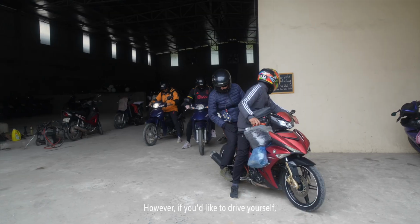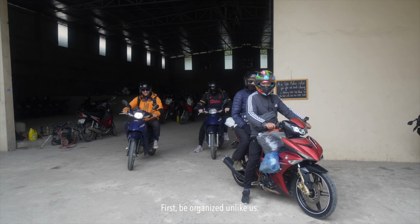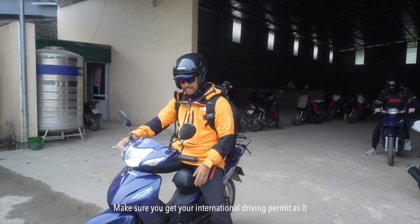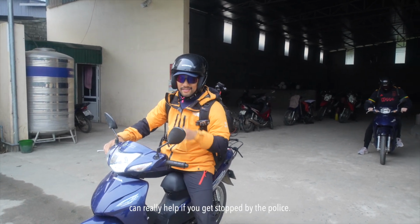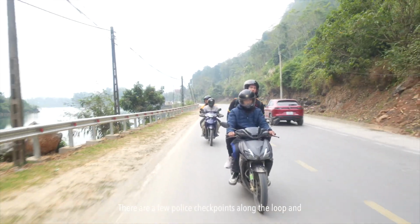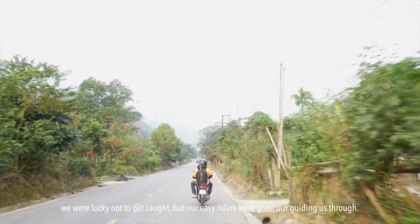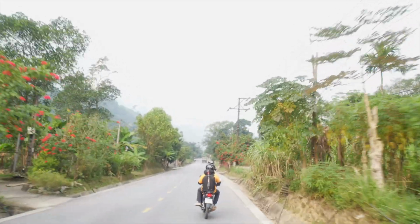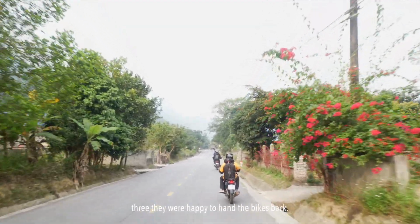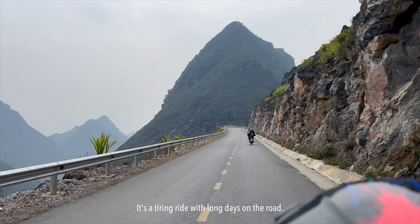However, if you'd like to drive yourself, there are a few things to keep in mind. First, be organised, unlike us. Make sure you get your international driving permit, as it can really help if you get stopped by the police. There are a few police checkpoints along the loop and we were lucky not to get caught, but our Easy Riders were great at guiding us through. Bert and Henry really enjoyed riding, but by day 3, they were happy to hand the bikes back. It's a tiring ride with long days on the road.